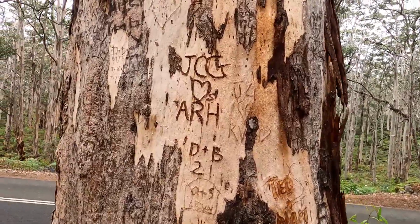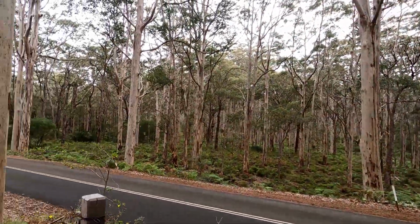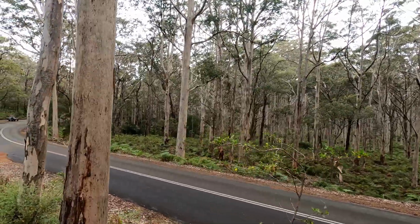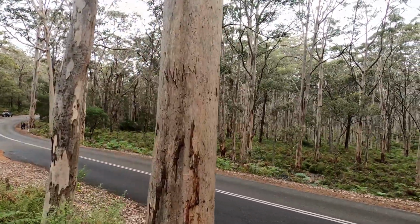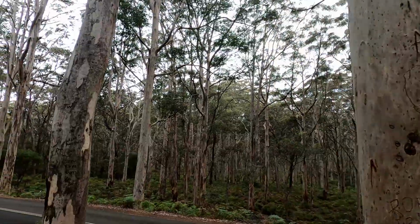Sadly, people are scarring these beautiful trees, and there's a sign trying to get people not to do it. Really?